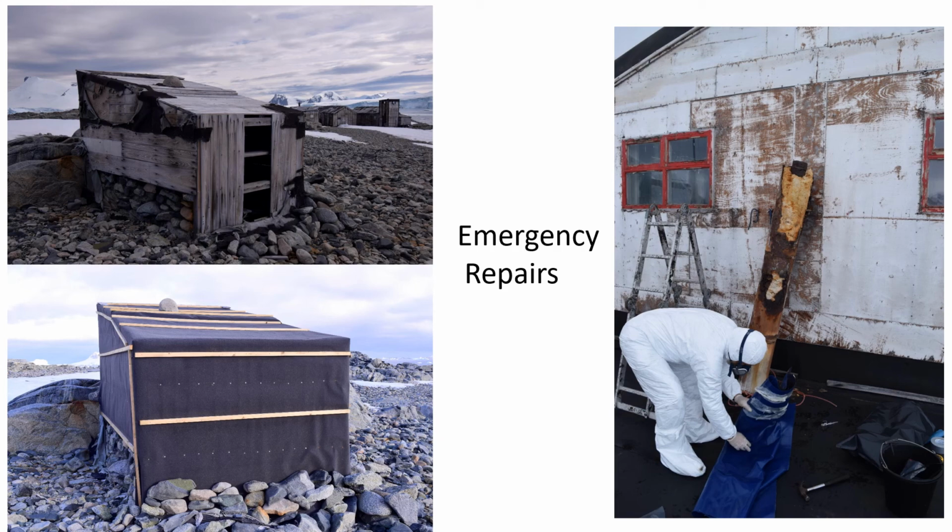Maintaining the buildings in a good weathertight condition is especially important, as allowing snow and ice to build up within the building causes a very damp environment within them, which can then cause the degradation of the many contained artefacts which represent the use of the base and the life of the people who occupied them.